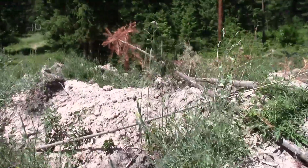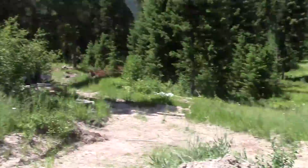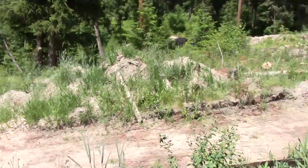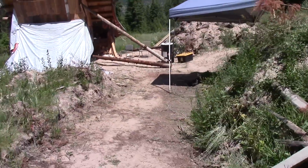The last 2 days I've pretty much been spending getting everything out of my house, all my stuff, moving it over into this tarp over here, just so I can work on the house and not have to get dust and sawdust over everything.